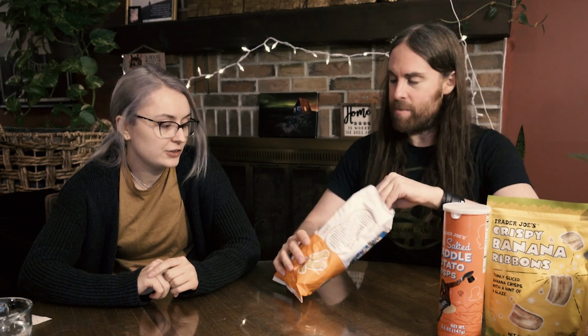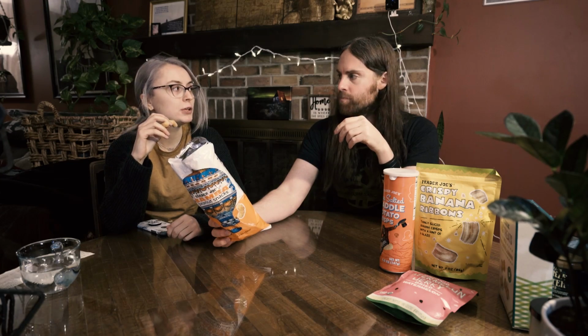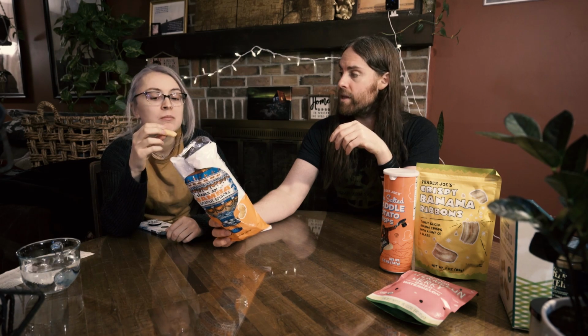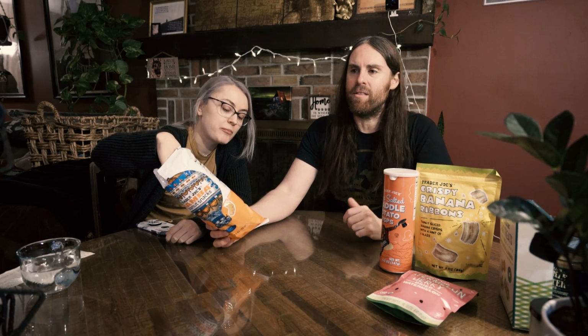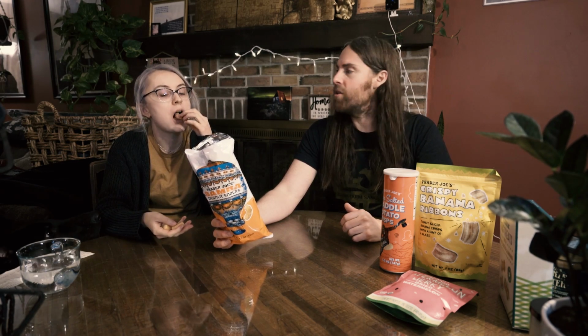So these are called Bomba peanut snacks. I don't know, they don't really sound too appetizing to me. Do you think they'll be like peanut butter flavored? Maybe a Reese's Puff, like a bitter Reese's Puff. The dogs would love these. They're not bad. They're not disgusting, but at the same time, they're not making me want another one.